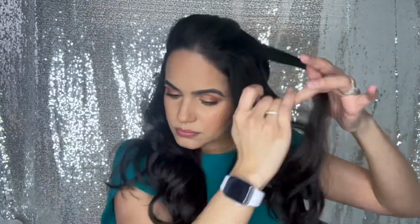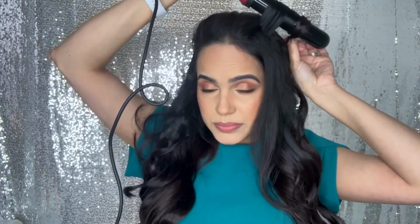I don't know if I'm gonna do a hairstyle or if I'm gonna just leave it down. So I don't know, I'll have to see how it looks. So this is how I get those beach waves. I like this one because it usually lasts a really long time, like my curls.